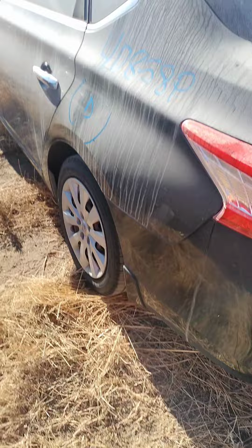Stock number 40858P. It's a 2013 Nissan Sentra. It does have a key. It's started right now. Let's see, the front fender's bent. Headlights no good. Bumper's no good.